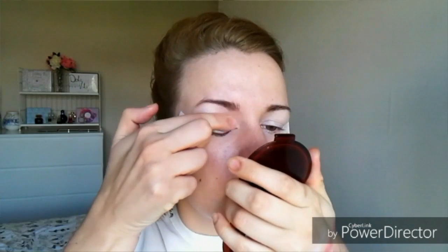So I primed. I did the NYX and the Too Faced just before, so it had time to set, and then I was just packing on the Fanny Pack, and it's a really nice pearlized white color, and I just wanted this to be really vibrant. And hopefully I've achieved it. You will see as the video continues, or you probably have seen in the introduction. But I used the tape as well just to guide me a little bit.